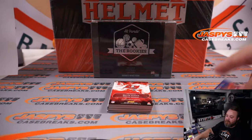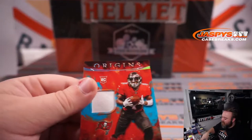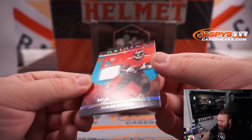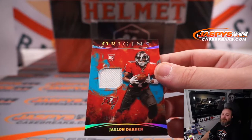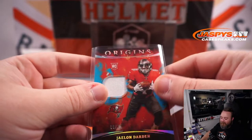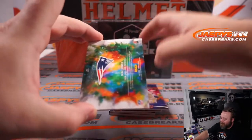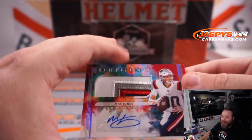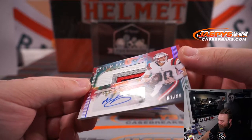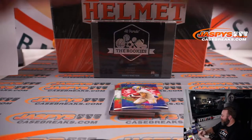Spicy, spicy box. We've got Jalen Darden 9/25. NFC South and the Buccaneers. Steven Davidson. Let's not look at the booklet yet. It's Mac Jones. AFC East, Chad Daw. 4-color RPA, 1/99. There you go, Chad.